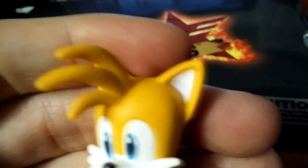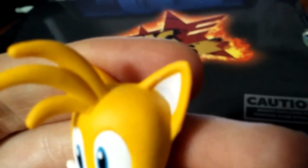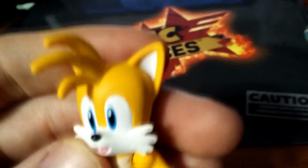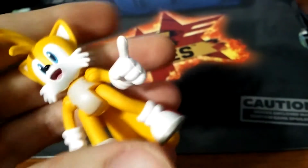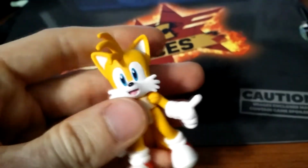The figure has some gray as a half point to his ears at the bottom. I don't know if that's game accurate or anything, but I do appreciate the additional paintwork. It does bring out a little more detail to the ears, which is really nice. It's got a depth look to it as well. Very nice. I like the in-depth notice. But, yeah, anyway, that's really it. Not much else that I really want to discuss about this action figure.